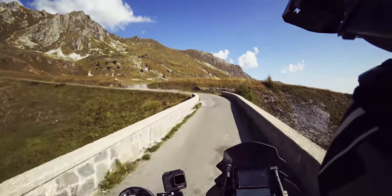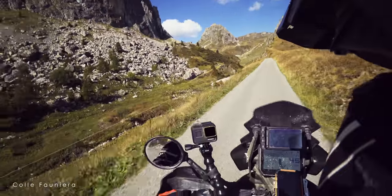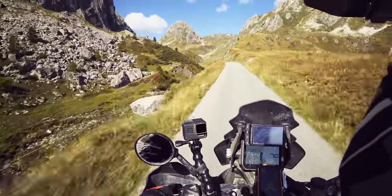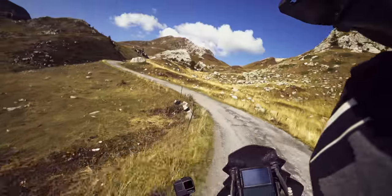To get to many of these off-road tracks, you have to cover a lot of ground on the tarmac, and sometimes you get amazing roads like this one here, which is hardly wider than a single car and offers amazing views.